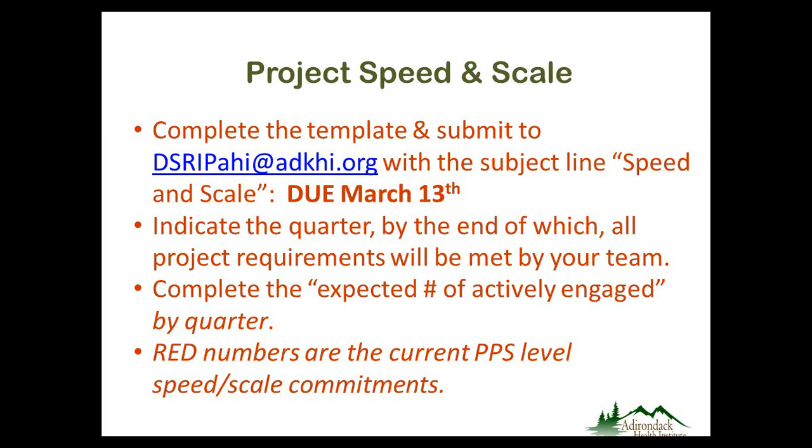Submission. Part of our April 1st submission to the Department of Health is the project speed and scale. Again, there's a template for project speed and scale, and that template is due back to AHI on March 13th. The instructions for how to submit are shown on your screen, and I'll show you that template in just a minute. Basically, when you see the template, you're going to see that there are two spots that you need to fill out on the template.